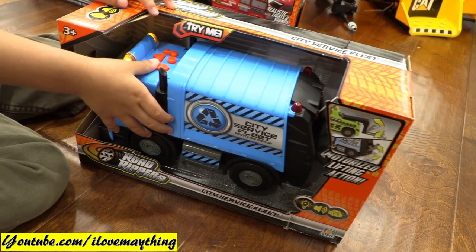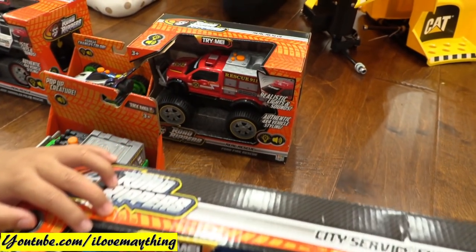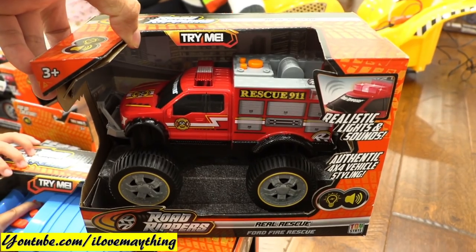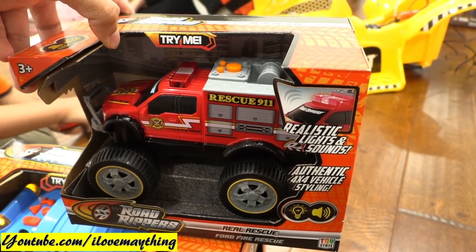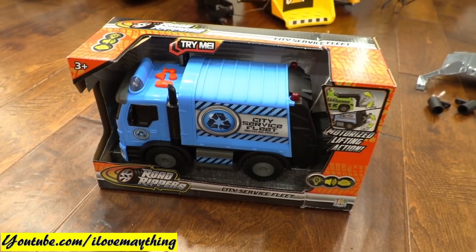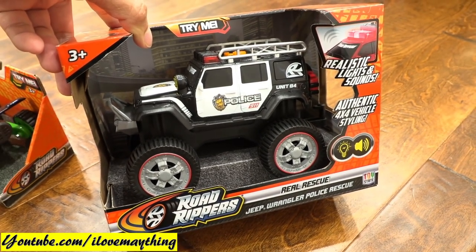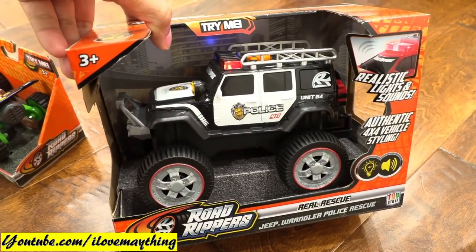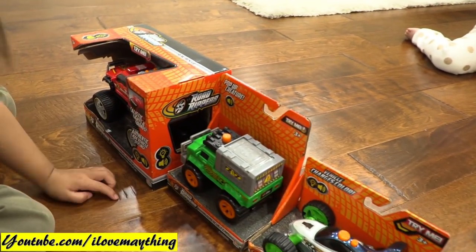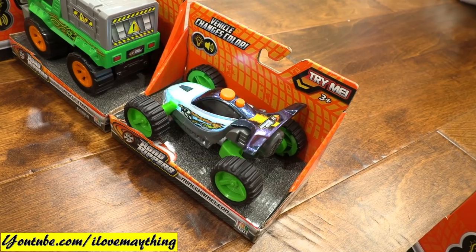That's nice. I see the trash bin. And what is that? A fire truck? Wait, I want to see that, mommy. Yeah, it's a fire truck. Nice. Rescue 911 with lights and sounds. It plays music, Marxlen. And what is this? A police jeep? Yay, a police jeep. Nice. What else, Marxlen? Oh, it lights up. Cool.